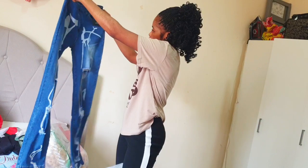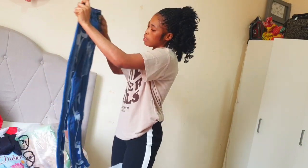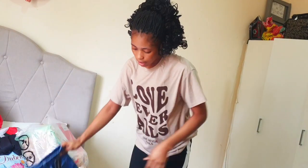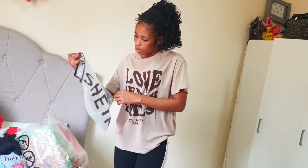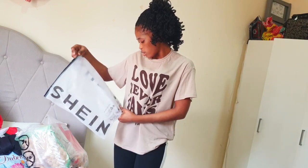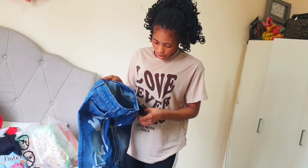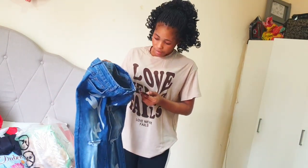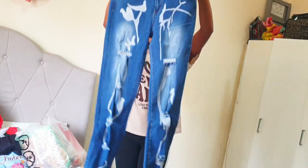Oh my god, I didn't know it's destroyed, guys. I didn't know the trouser is destroyed. Anyways, let's measure it and see how it goes. I bought it in extra small, or it's small. Let me see. It's not showing here, but I think it should be here somewhere. Still not showing here, guys. So yeah, this is the trouser that I bought.